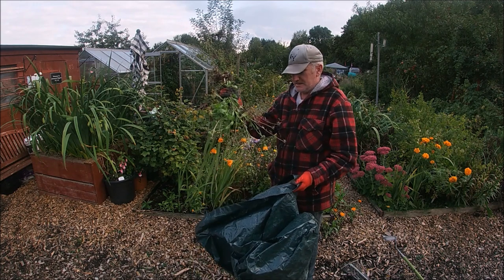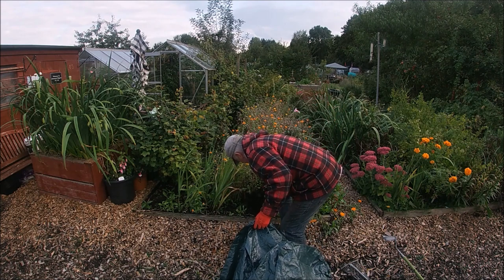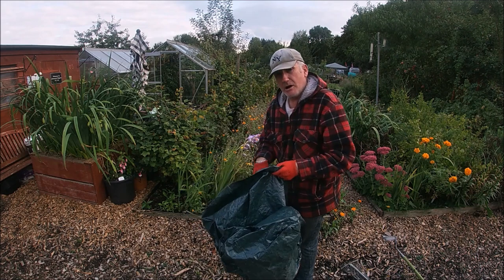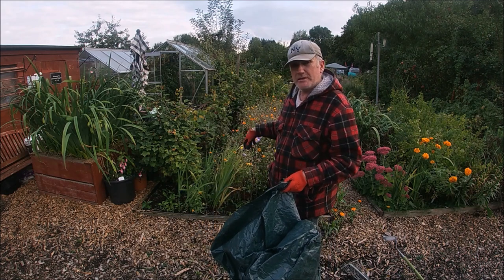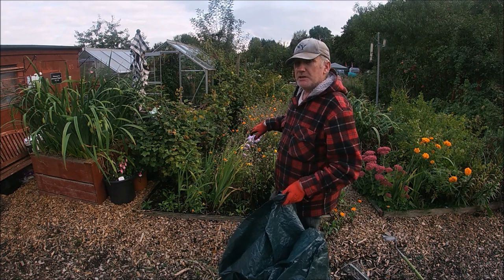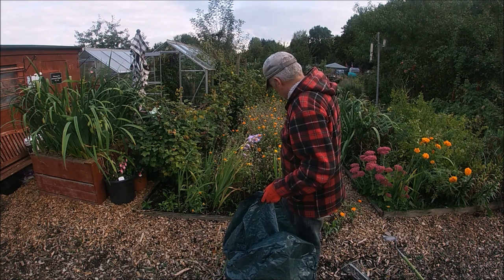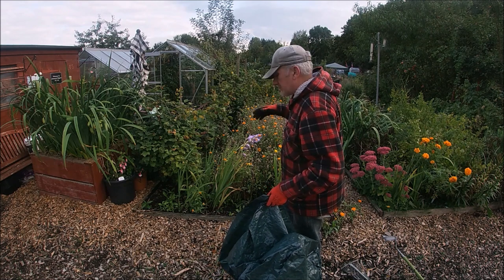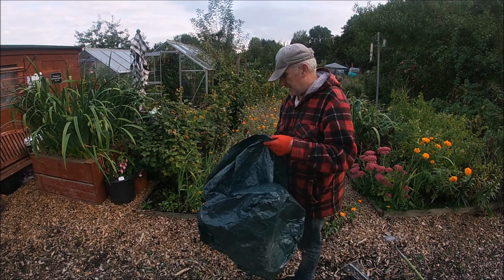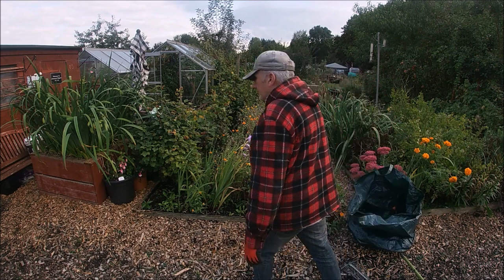Easy enough to take these out. But as I'm taking them out, all the seeds for next year are going in there. So when I rake it and hoe it, they'll be buried underneath the ground, and come next year they'll come. But at the moment, we're just going to speed the camera up now, and we're going to have at it. Might even need my kneeling mat for this one. Go and get it.